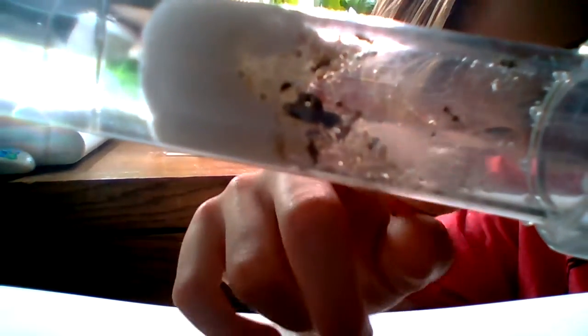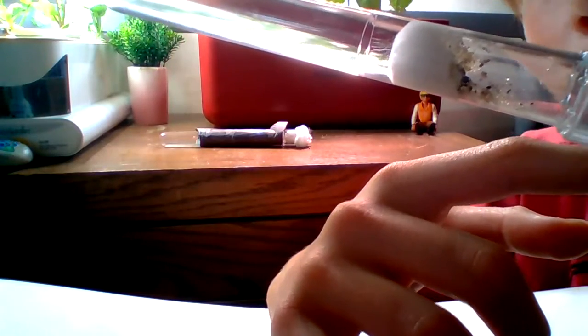And let's do a worker count. 1, 2, 3, 4, 5, 6, 7, 8, 9. There's one behind the queen, and 10. We have 10 workers. And let's look for some pupae. Two more pupae. So we should have around 12 workers by the end of the next week. That is impressive growth considering the last time we checked on them, they only had 6 workers.